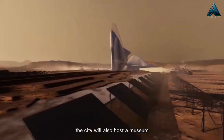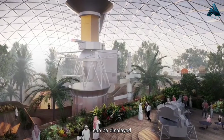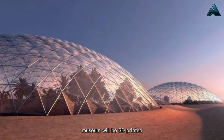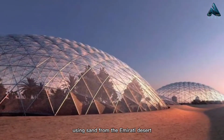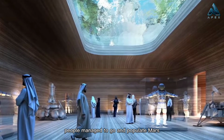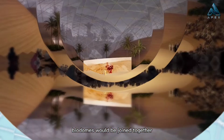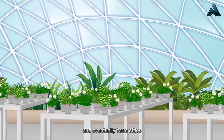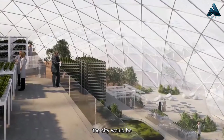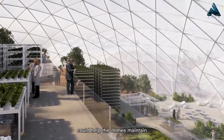The city will also host a museum with educational areas where progress in space exploration can be displayed to inspire future generations. The walls of the museum will be 3D printed using sand from the Emirati desert. If after this simulation people manage to go and populate Mars and the population on Mars grows, biodomes would be joined together to form villages and eventually form cities in the shape of rings or toruses. The city would be powered and heated using solar energy, and the thin atmosphere could help the domes maintain their temperature.